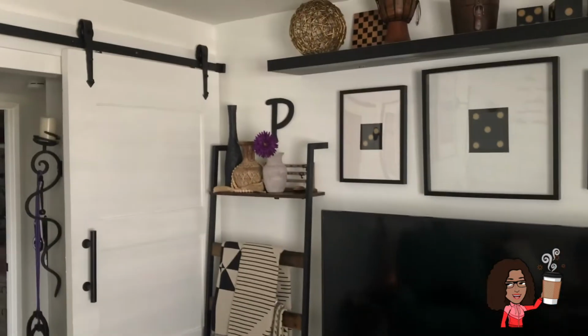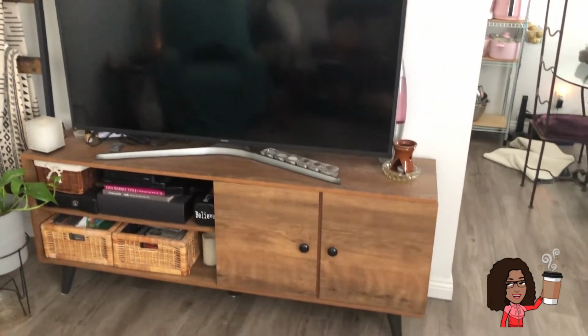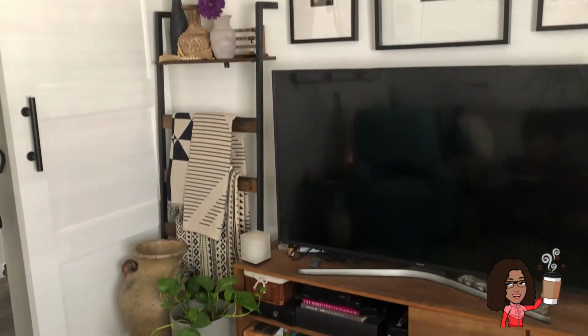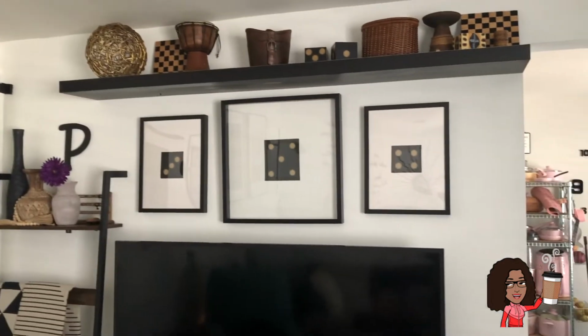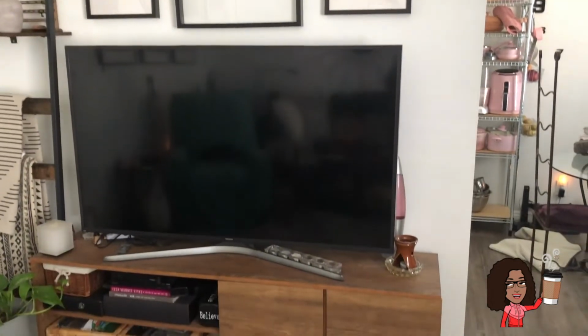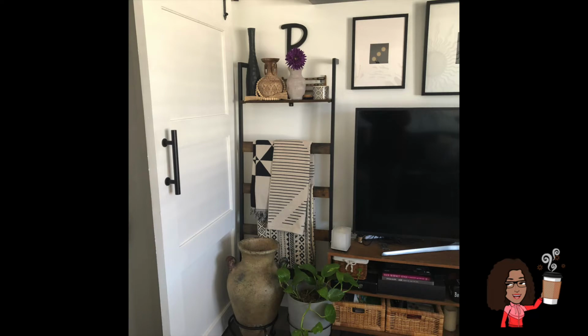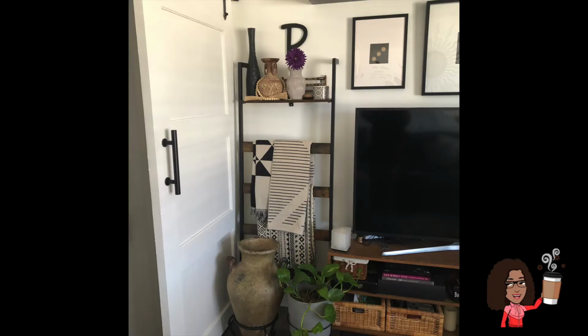As you could see here, I decided to change the artwork. I made the dice on the top shelf and removed all the baskets, of course. The barn door is up, and I got a different ladder to put here. A shelf ladder that matches the media console. Is a better angle. And yeah, this is what it looks like currently.